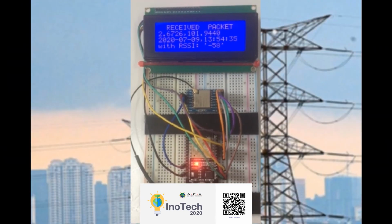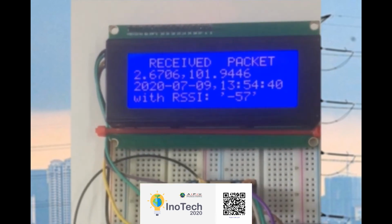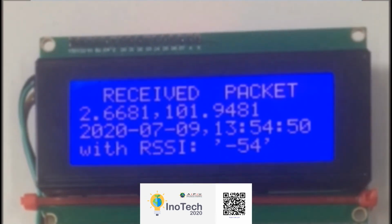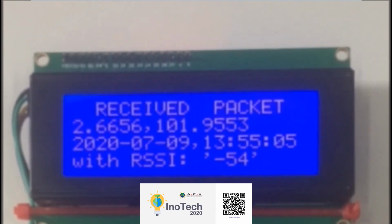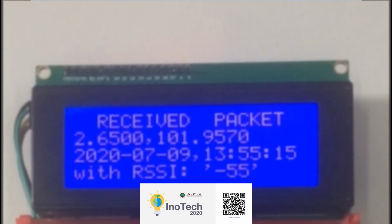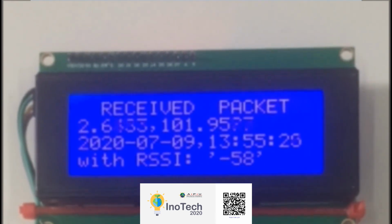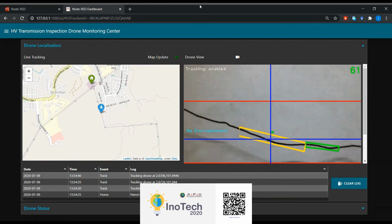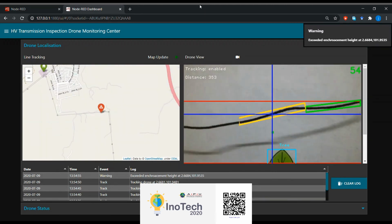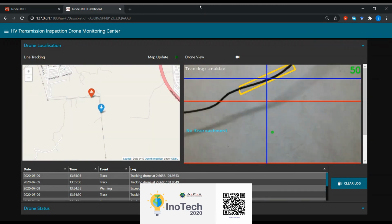At the main station, the transmitted data from the drone will be received by the RF receiver. The data is published to the IoT platform and also utilized for the GPS mapping process. As shown in the Node-RED dashboard, GPS mapping and live video stream from the drone is provided for the monitoring process.